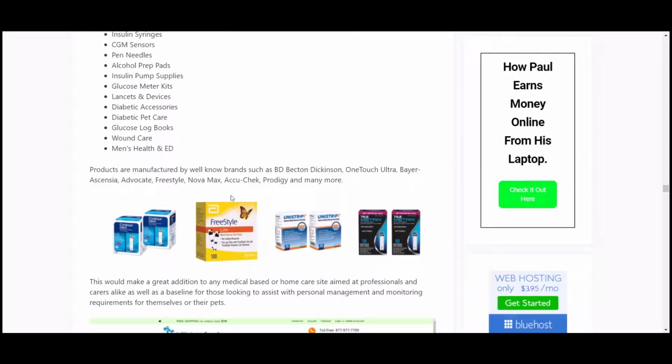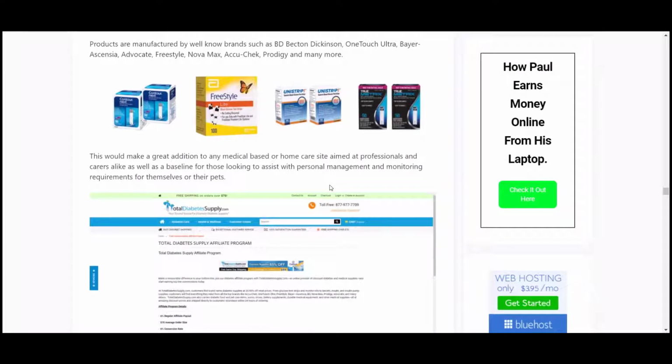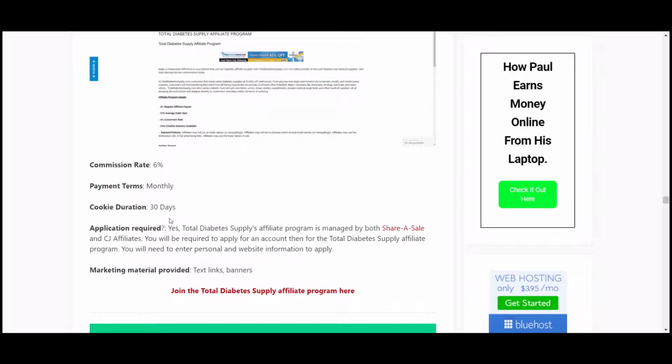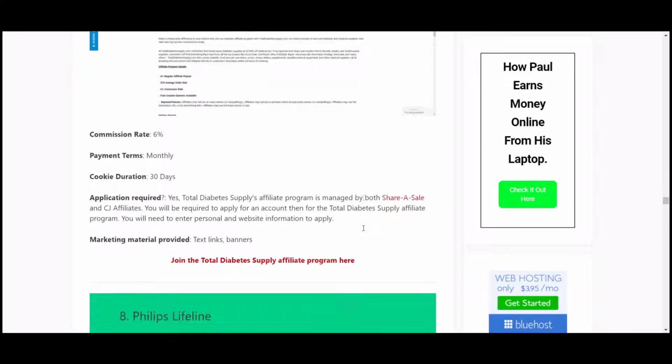So everything to do with your diabetes type requirements, and they cover all the well-known brands. Add this to any medical-based home care site, or if you're dealing with diabetes, add this to that as well in your affiliate marketing. 6%, 30 days, and they're also through ShareASale.